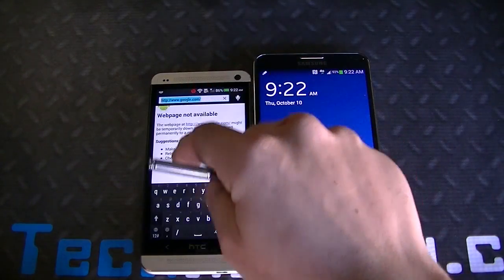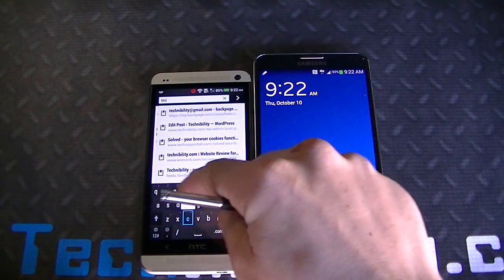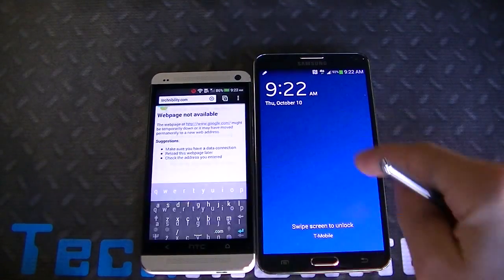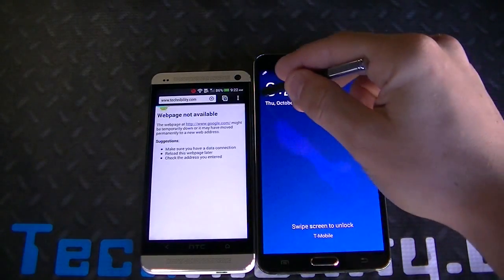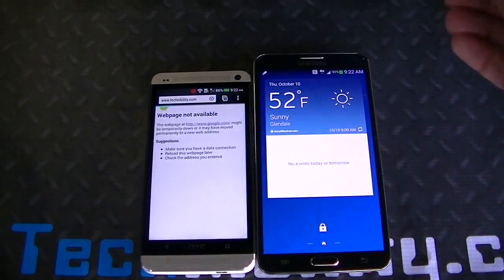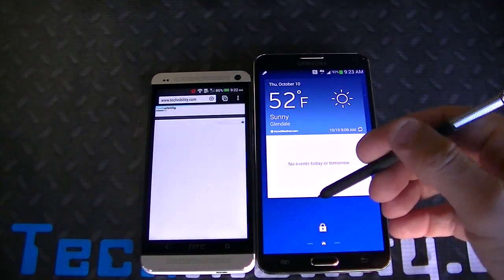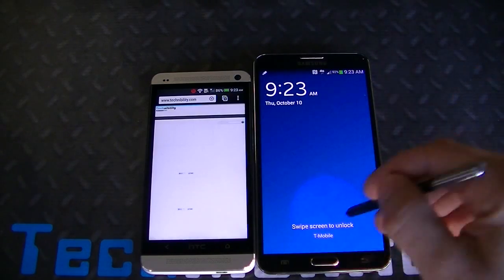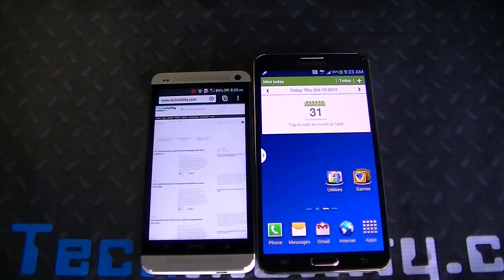So let's go ahead and actually go to a website while we check out this lock screen right here on the Note. Now you can utilize the S Pen on the lock screen here on the Note. You can see the widgets, you got the app shortcuts, you can also access the notification and controls panel. You can access Action Memo, which is through the settings, and you can simply unlock the device.